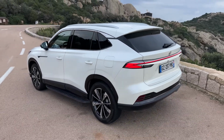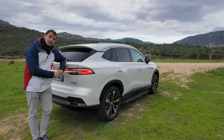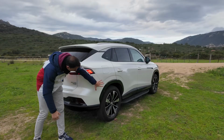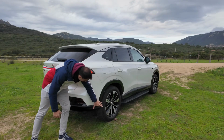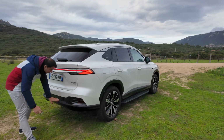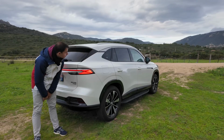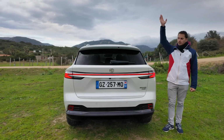Then we have 10 centimeters more than before also for the rear passengers. It should be much more pleasant. And the same here, it's a worked shape. Here, it doesn't touch, it's in 2 parts, still a kind of carbon that goes around. In short, the designers did a good job, I like it. What do you think? Pretty cool, full back, it's a bit more upright.